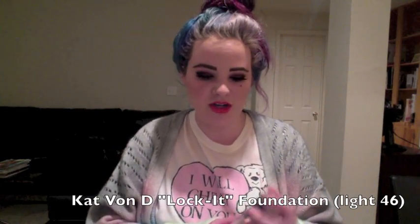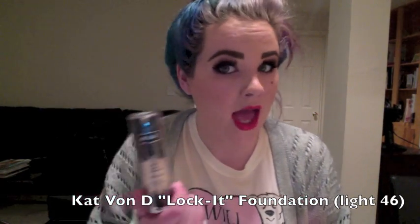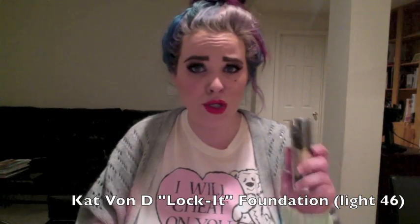So the first product that I'm absolutely obsessed with is something that I have heard really good things about for a long time, and I just never bought it for myself. It is Kat Von D's Lock-It foundation. I'm wearing it right now, and it is probably the best foundation I've ever bought. It is so long lasting. It is just really smooth. It goes on great. It's a very even kind of color. It's not oily at all.